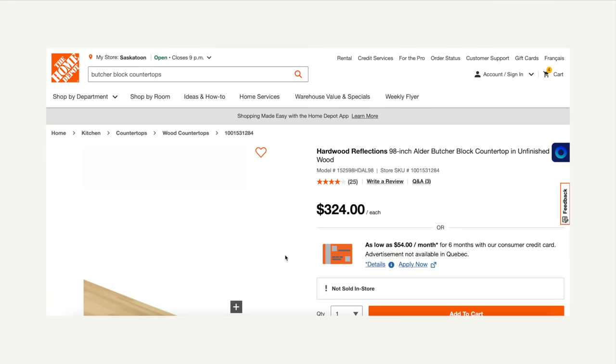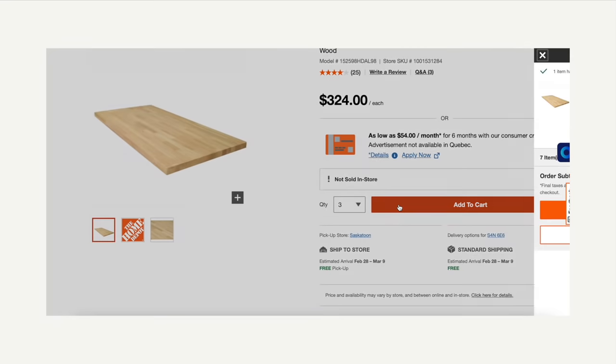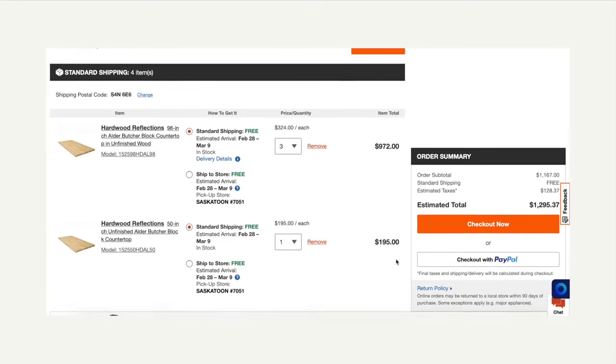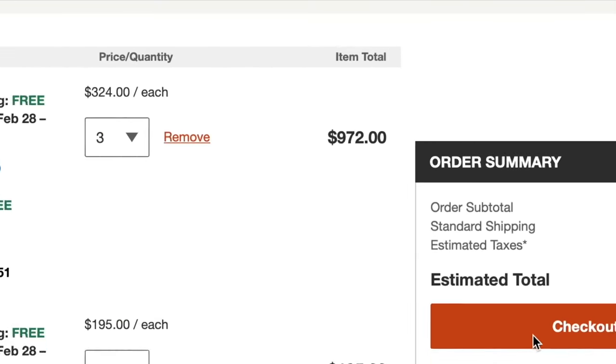One day I was browsing Home Depot, and I came across these butcher block slabs. We had heard everywhere that butcher block was really expensive, so we never really looked into it. But when I saw these on Home Depot, I added to cart. I was very pleasantly surprised to see that the total cost was under $1,000. It was cheaper to get brand new solid wood butcher block countertops for our kitchen than it was to paint our existing countertops. So naturally we placed the order online and then we waited and we waited and we waited until finally, today is the day I've been waiting for a very long time.